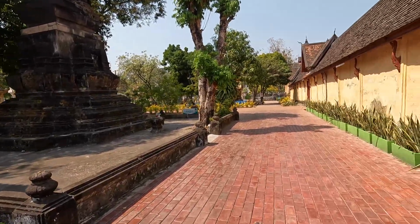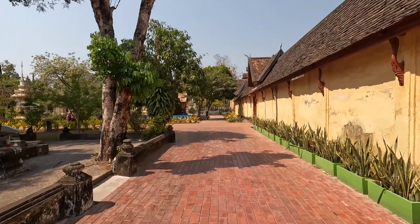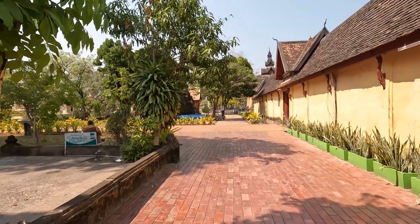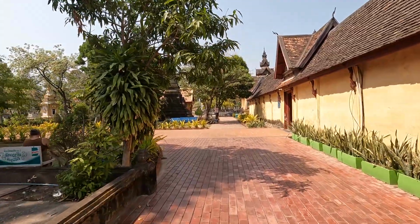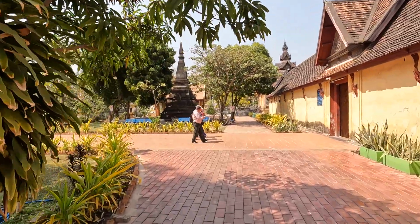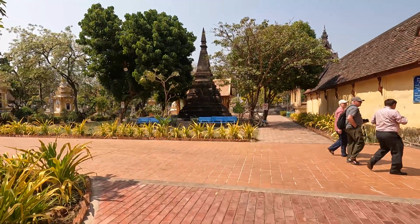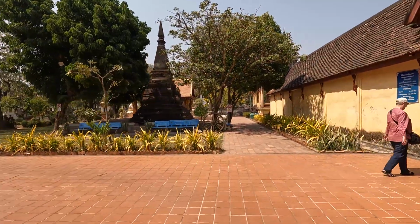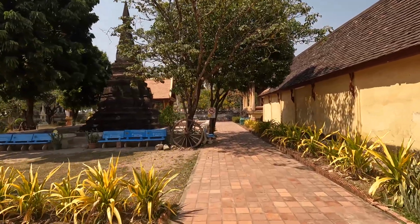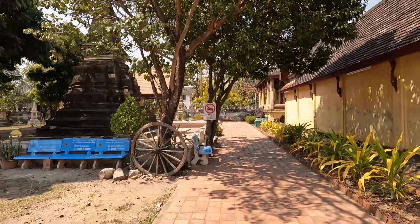I didn't take any footage in there because it is a temple and they ask you not to do that, so I've respected that. And it's worth coming in if you're in Laos and spend an hour or two in here. There is a little shop when you come out where you can buy drinks and ice creams. There's a guy over there selling pantins as well. So this is just in the grounds outside the temple. It's a temple and a museum.